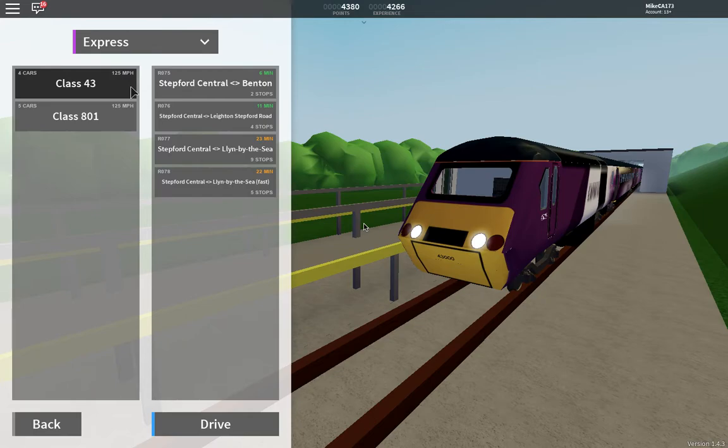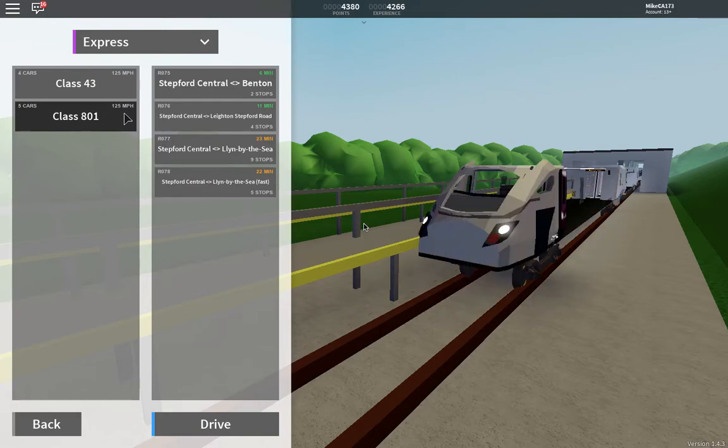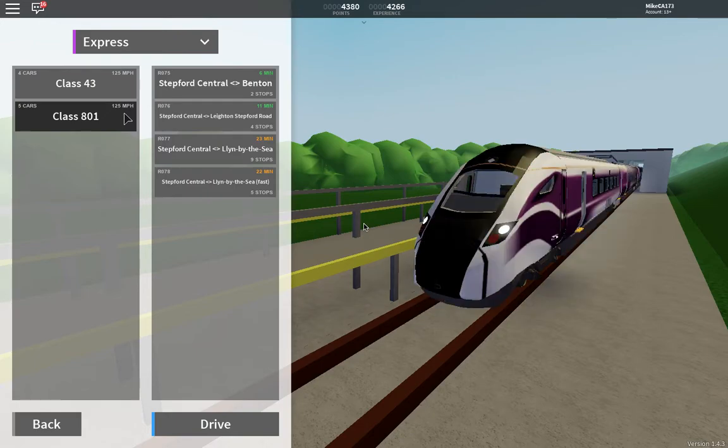The class 43, a new addition. The class 801, this one is similar. I know I just said I'm not going to be going into, like, I like this train, I like that train, that kind of thing. This train is actually similar to the class 802, which is operated by Airlink, which we'll move on to last.